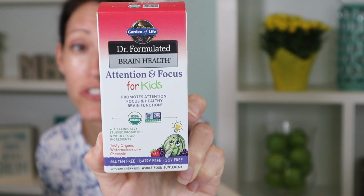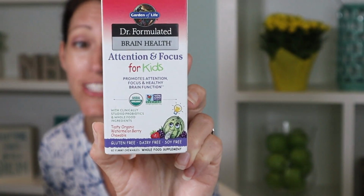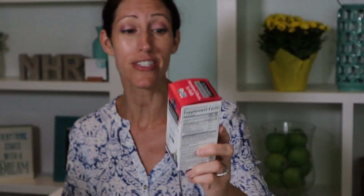This is for attention and brain focus. It's organic, it's gluten-free, it's dairy-free, it's soy-free, it's vegetarian, it's shelf-stable, and it'll improve healthy brain function. That's the one thing, as children are developing and they hit different milestones, we have to, number 1, above a multivitamin, support their brains. And these are little chew tabs.